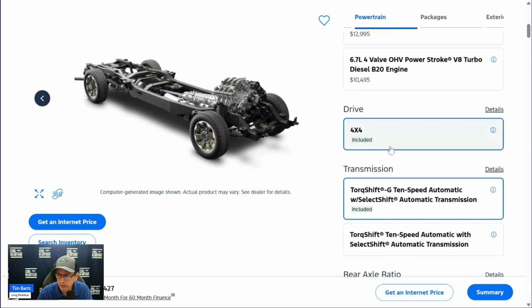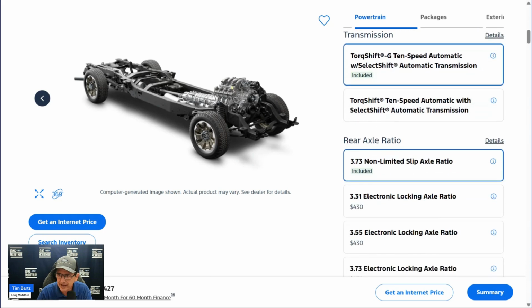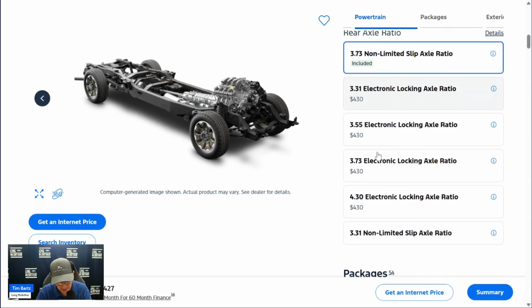So all right, 4x4, only way to get that, and we covered that. Now let's talk about gear ratios, and this can get a little bit hairy here for us. First of all, let's talk about the F250 and the F350 single rear wheel. And first, let's talk about the F250 by itself.